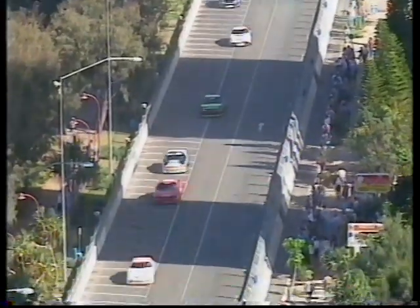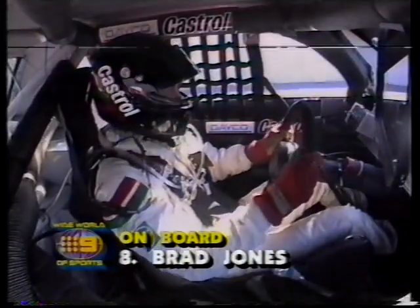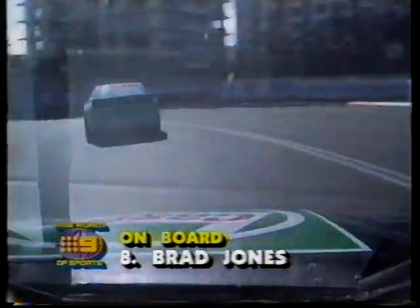Bradley Jones, Peter Brock here. Hi, Brocky. What happened, Bradley? Was there no flag on the way up there? Yeah, having a bit of a drink, bit of a look around. Oh, look out, here we go. It's all happening here, Brock.